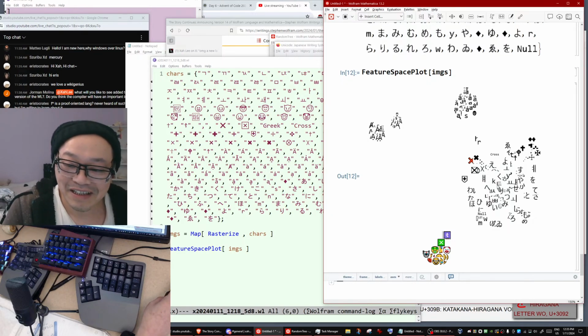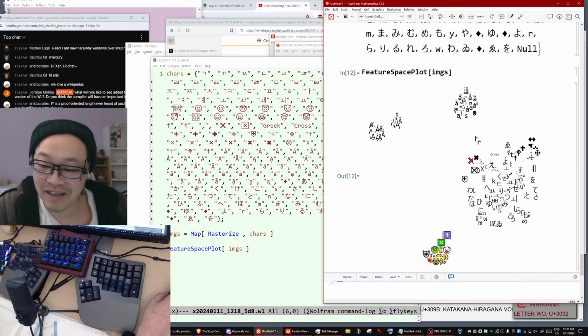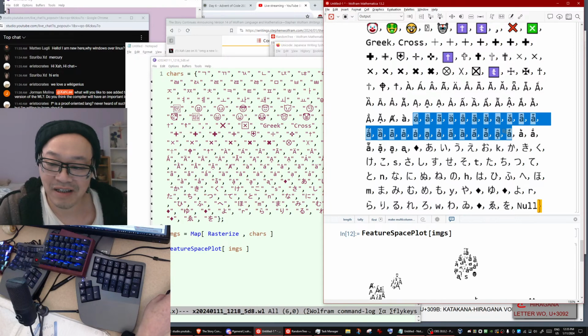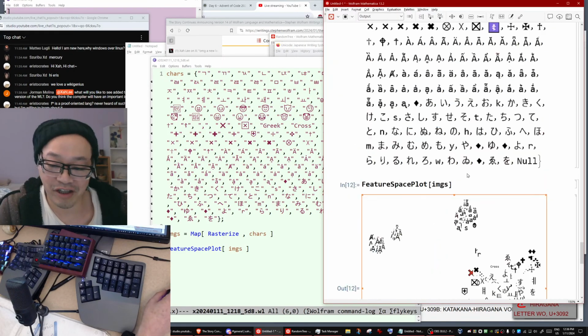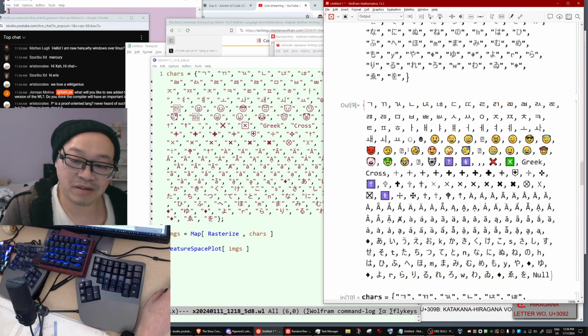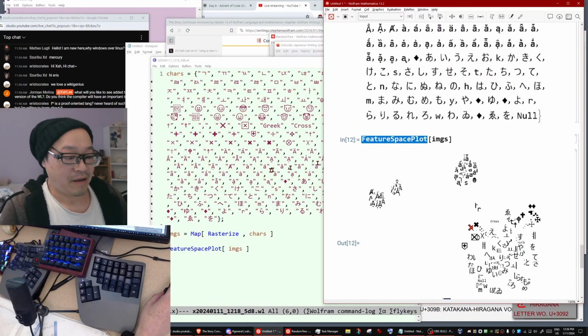Wow, look. So it puts all the colored emoji ones together. Then it puts some crosses and Japanese together. Then you see all the Latin A variations here. They put them together, so it's pretty good. Then here's a lowercase a grouped together. So that's the machine learning function feature space plot in action. Fantastic. Okay, bye guys.